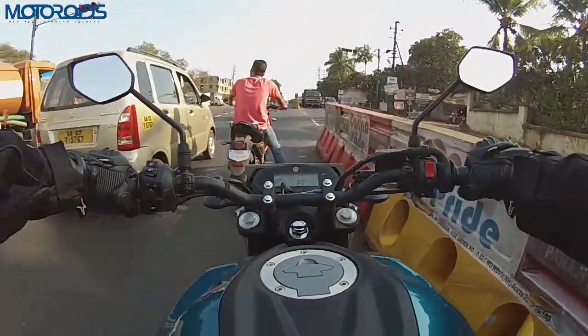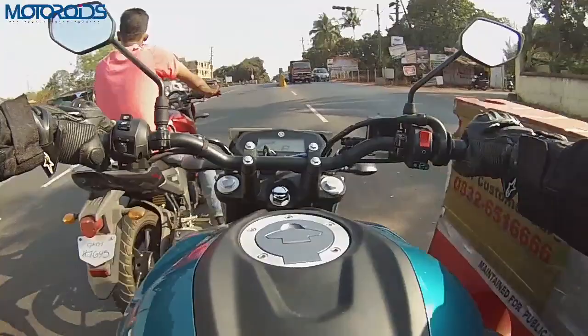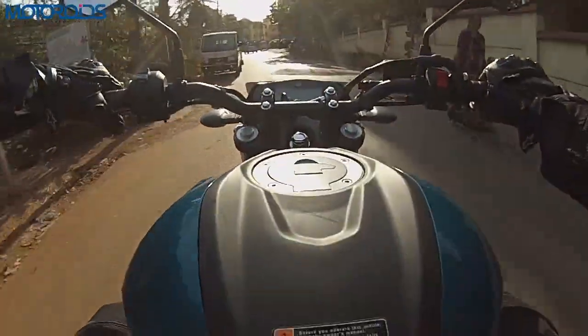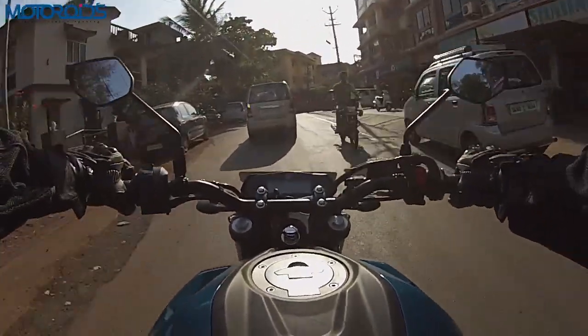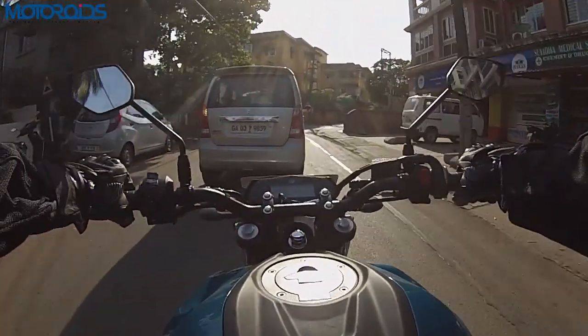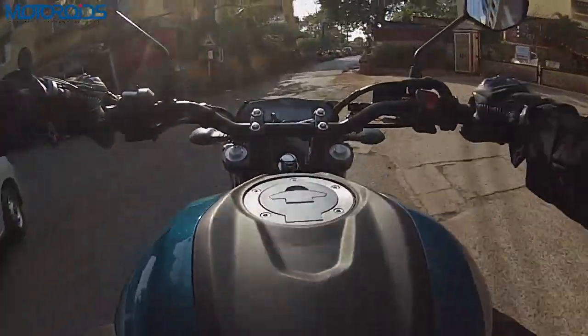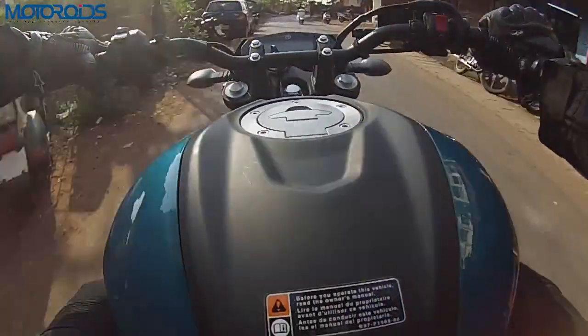Handling is smooth. It's flickable, very flickable, lightweight for a 250cc motor, and for the bulk that it carries, it doesn't feel weighty at all. Brilliantly flickable through corners. Adequate grip provided by the MRF rubber at front end.